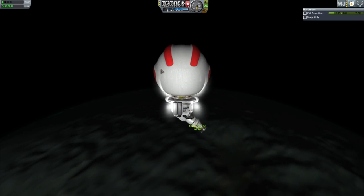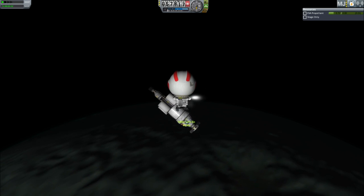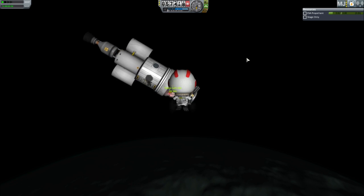Incidentally, I think at least in Deadly Reentry, I'm not sure if in the stock game, but if you go backwards into the atmosphere, you're more heat resistant than if you go forwards. I'm not sure if that's still in the stock game, but it was in Deadly Reentry.